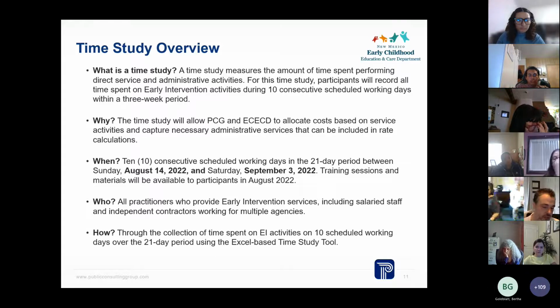One of the things we'll get into in a little bit is that if you happen to work for more than one FIT provider agency and are participating in the time study, we're going to ask that you complete a time study tool for each agency, just so that we can keep those things clear and separate.